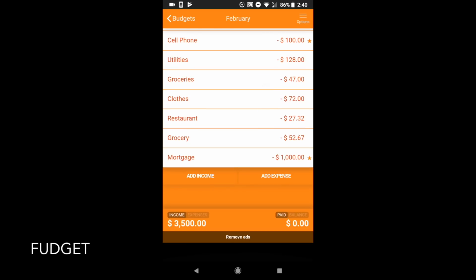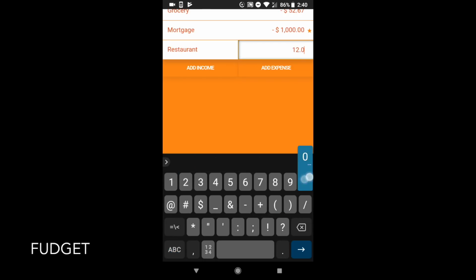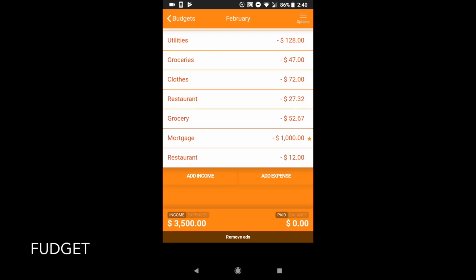And then if we wanted to add another expense, let's just say I went to a restaurant yesterday and it cost me $12. Add that in, it totals it. If I toggle between my income and expenses in the bottom left, you'll see it updates how much I've spent already. Notice it says I haven't paid any of these though, even though they're listed as expenses.